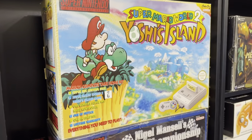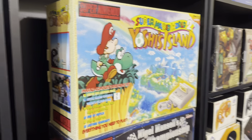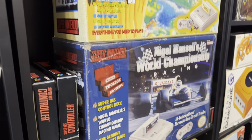Moving down a bit lower. Jeez, my arms are getting sore being that high. Super Mario World 2 Yoshi's Island. This bundle is so clean inside. It's got everything you could want inside. Looks so nice. I love it. Artwork and colours look fantastic.